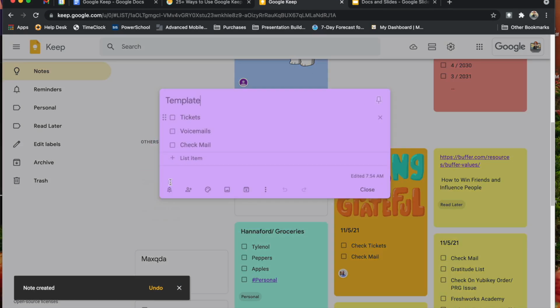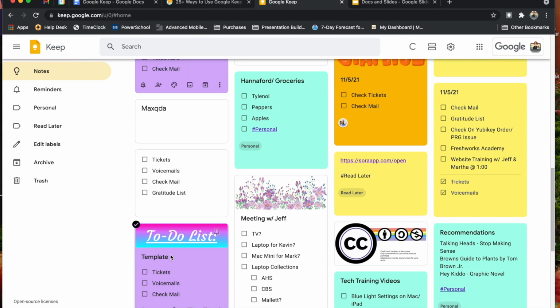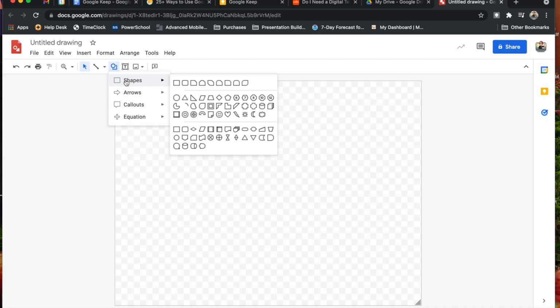Make changes to the copy and your template remains the same. You can add images or GIFs as custom headers to your notes. Open a new Google drawing from your drive. Add a rectangle from the Shapes menu and adjust your canvas to its size.